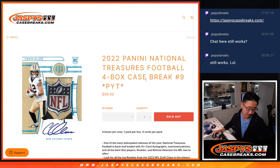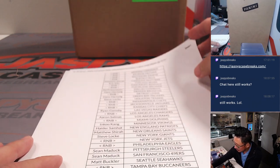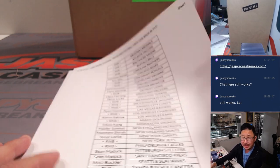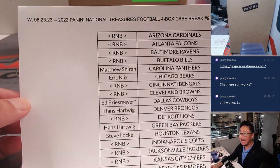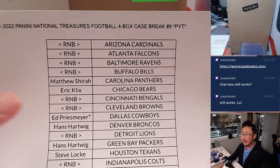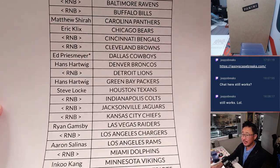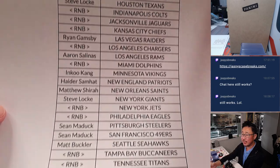Pick your team and number nine. All right, big thanks to the people who bought their spots straight up. Appreciate you. Ed, you ended up with last spot mojo with the Cowboys. Thanks everyone who got their team straight up. Appreciate you.